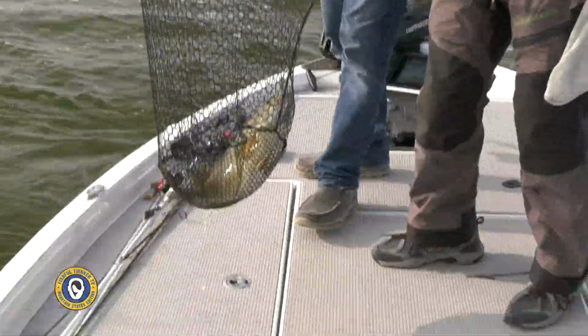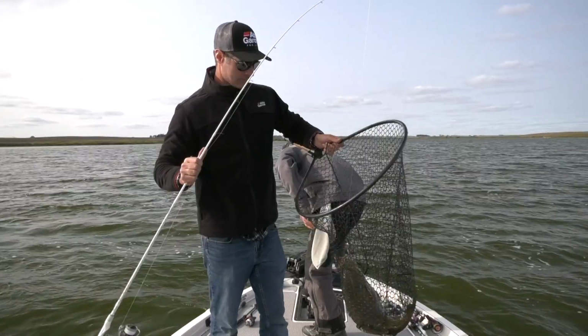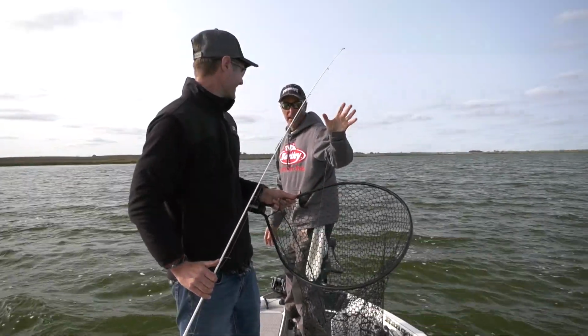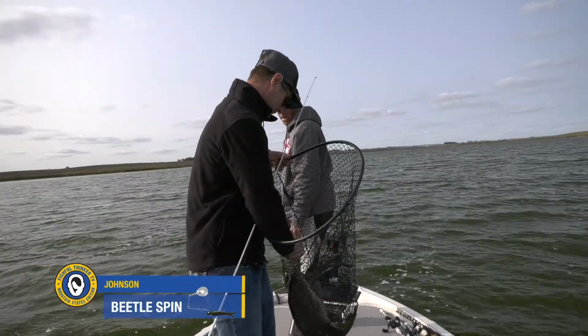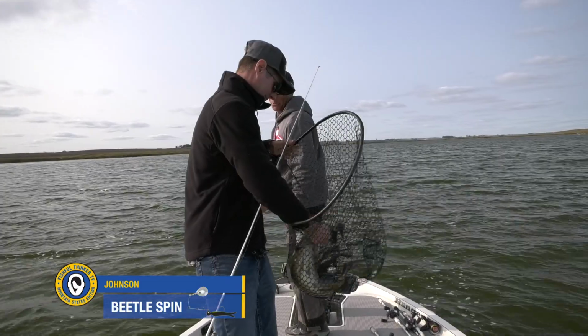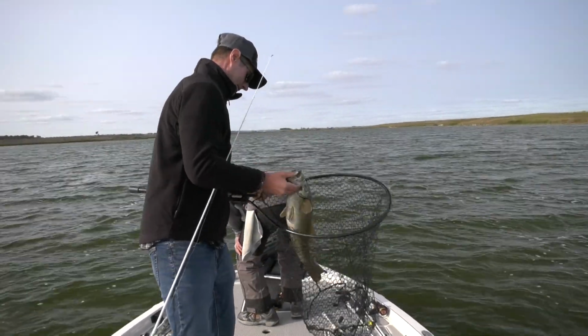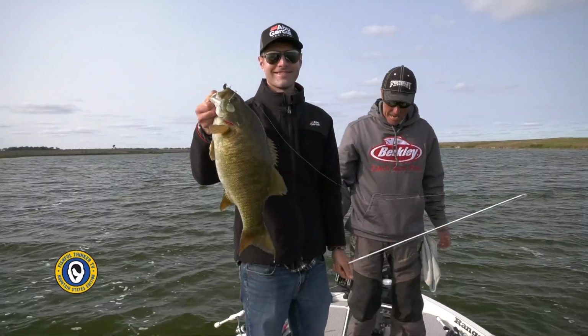It's a giant. Let me get a hold of the motor here quick. Grab that, we're floating in the rocks. Thank you. Oh my God, that's a big fish. Sorry guys, I had to get the boat off the rocks. That is a gigantic smallmouth bass. How do you like my Beetle Spin now, buddy? We gotta talk about that. This is gonna be a solid 5-pounder all day. Oh my, bro.